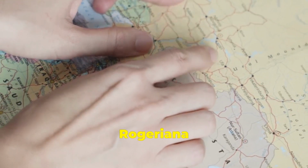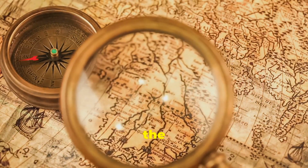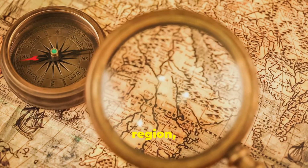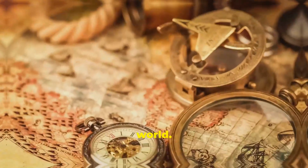While the Tabula Rogeriana was a remarkable achievement for its time, it also reveals the limitations of geographic knowledge in the 12th century. The map accurately depicts the Mediterranean region, North Africa, and the Middle East, reflecting the extensive trade and cultural connections within the Islamic world.